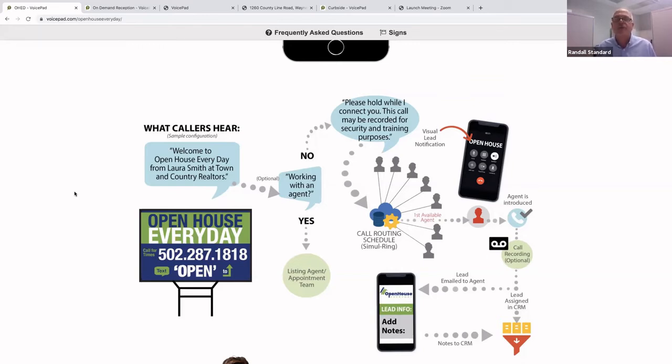Yes, it's important from a security standpoint, but from a training standpoint, team leaders love this. They want to review who's able to close a door on their team, who can sell, who can't sell, who needs training. You just don't get to hear those interactions very often in the real estate business. So as you can see the flow down here, the agent will be introduced. The other agents who did not go first, they won't know the phone number. So this is really creating the right behaviors within a real estate brokerage. Let me tell you how this sounds. Let me give you an example of how this sounds.